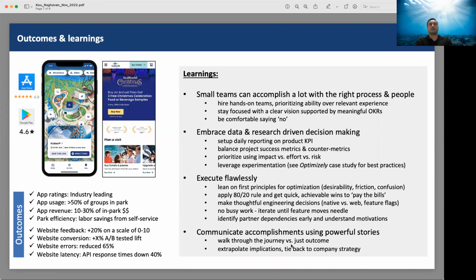But some of the takeaways, as I kind of look back at the last 2 years, were that small teams can get a lot of things done as long as you have the right process and people. In our case, what worked is having hands-on teams that can both manage projects and people and contributors, individual contributors. I think that was incredibly helpful. And like I was saying, most of these folks have been on the team because they have the ability and capability, and that's what we prioritized over someone with perfectly relevant theme park experience.